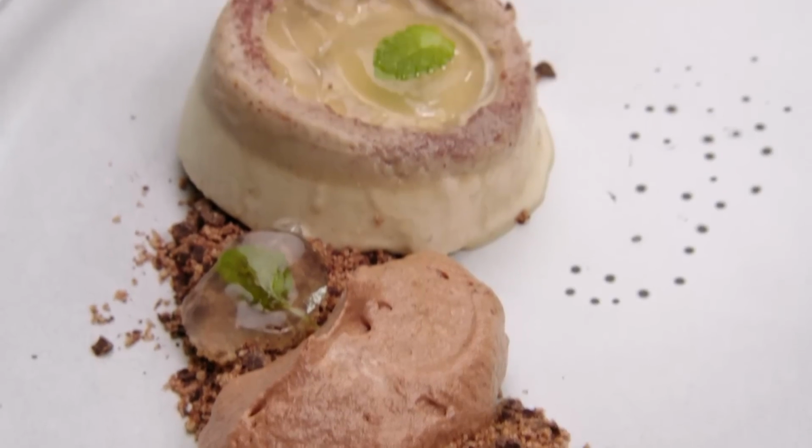If I blindfolded myself and ate that without looking at it, I'd be smiling all the way to the bank, wouldn't I? The combination of all of those flavours together, it just makes your mouth feel gorgeous. The old worrywart, she's done it again.